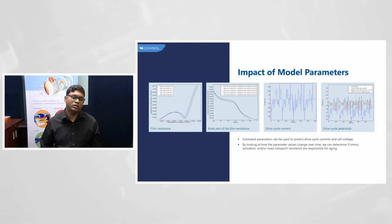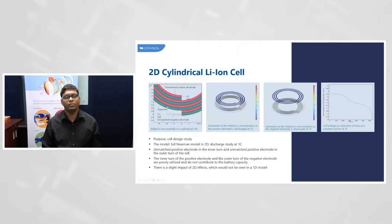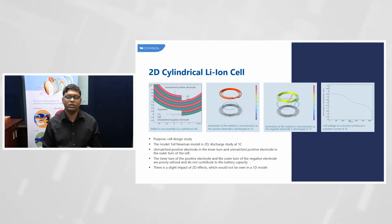And some more results that you can see. Film resistance also will give you some information, and you can get the drive cycles and some potential graphs. So all those phenomena you can couple, and then we can go for some 2D and 3D models, where we have this pouch arrangement with the jelly roll. You can see we can plot the one charge and discharge, and the negative and the positive electrodes, and intercalation and de-intercalation. And you can get this kind of discharge curve for the jelly roll arrangement, which is a 2D setup. And you can have a 3D setup as well. You can just extend this model to 3D and get similar results from the battery pack model.